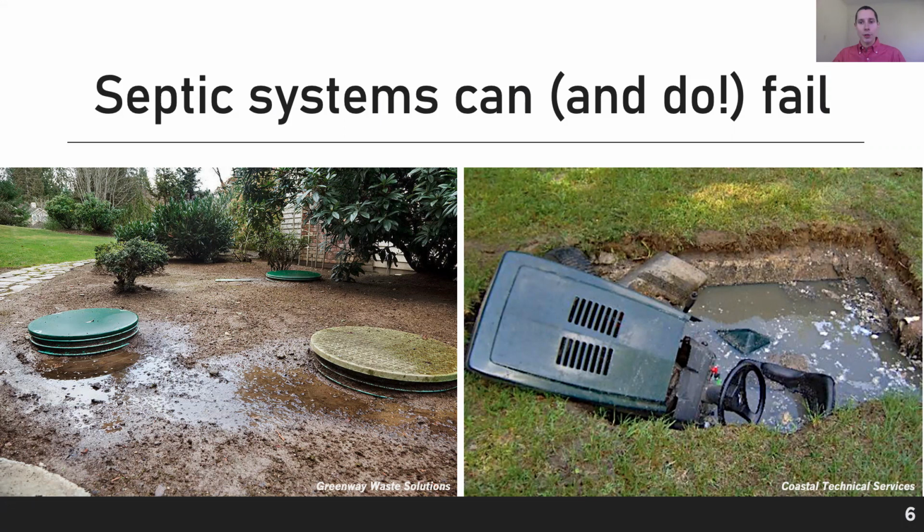However, for some of these same reasons, septic systems can be vulnerable to failure. This could be due to a number of reasons, including being installed on imperfect sites that can't absorb and treat wastewater, or the homeowner may simply choose not to maintain their system adequately. And this results in systems only being repaired when they catastrophically fail.